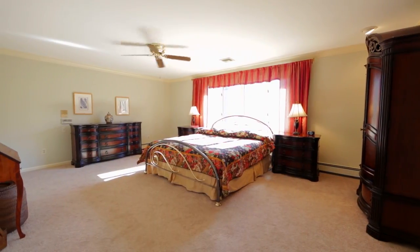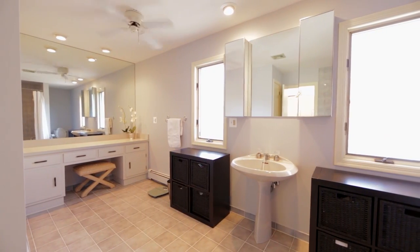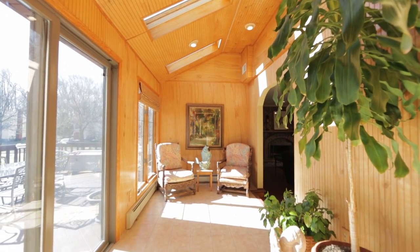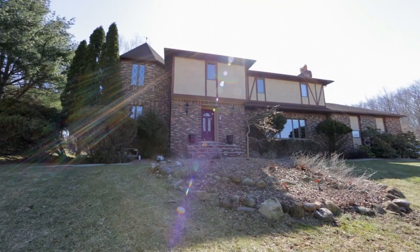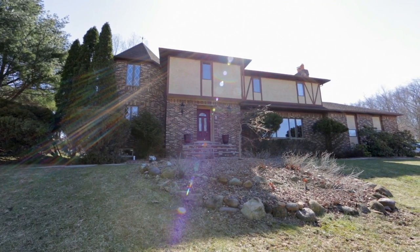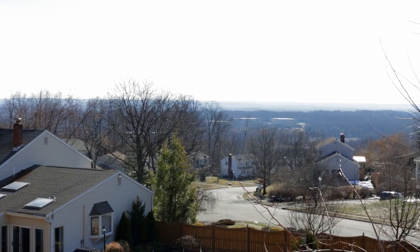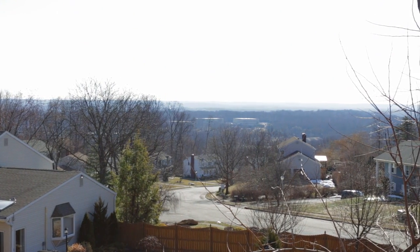This 4-bedroom, 2.5-bath home has plenty of space, is perched atop a hill with great views and lots of natural sunlight. This home allows you to watch the sun rise and set.